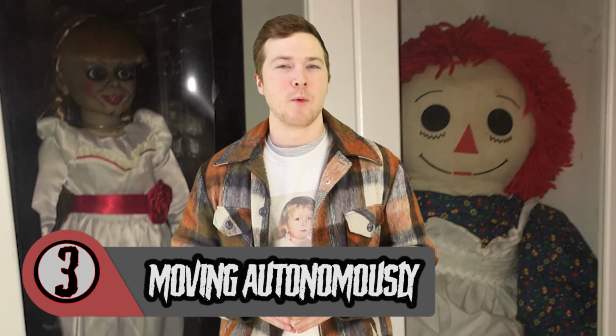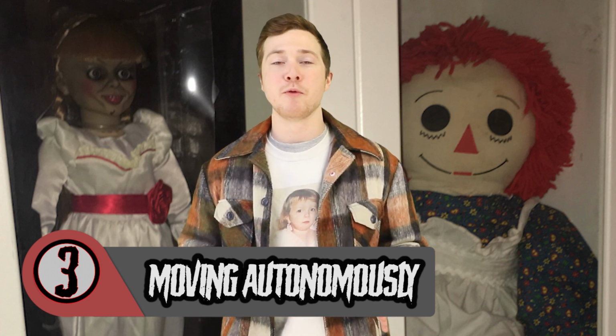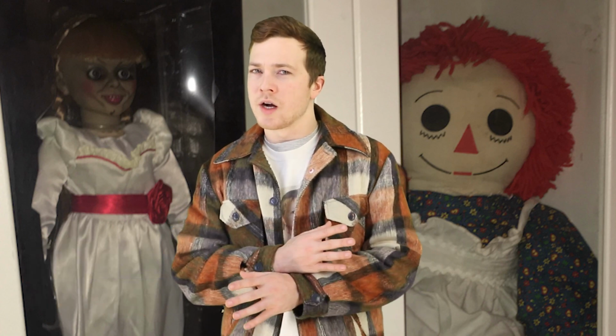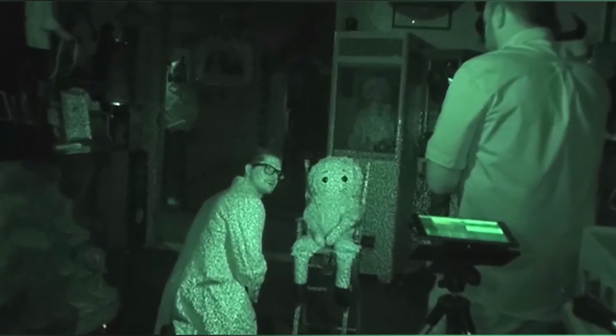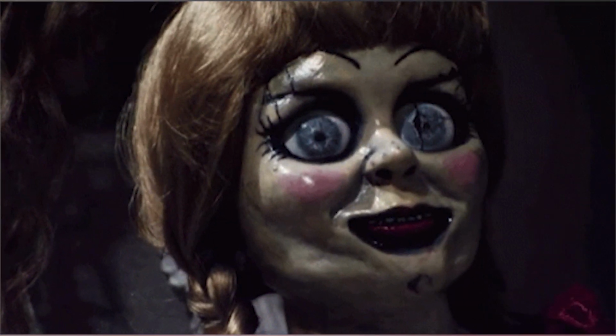Sneaking in at number 3, we've got moving autonomously. What tipped the 2 women off that something was not normal with Annabelle was the fact that she seemed to be able to move around on her own. The doll would move around the house during the day, at first only slightly changing her positions, like crossing and uncrossing her limbs, moving her arms, or tilting her head. Eventually she began relocating to different locations in the house. Donna would leave the doll on the couch, head to work, and would discover the doll in her bedroom upon returning. These small movements became even more concerning when handwritten notes began to be discovered around the house.